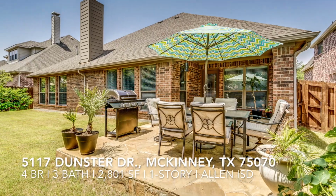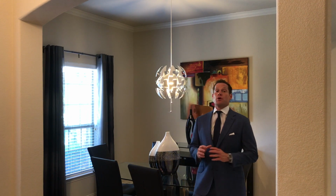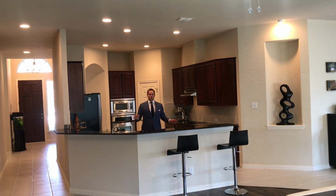5117 Dunster Drive in McKinney, Texas. This quality Cahavanian home built in 2006 offers both quality and detail. The best feature of this home is the open floor plan.